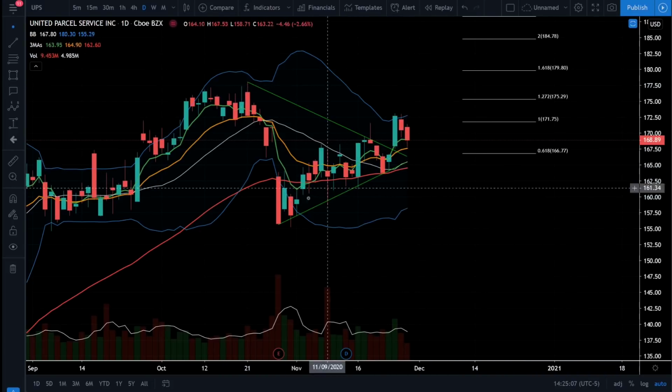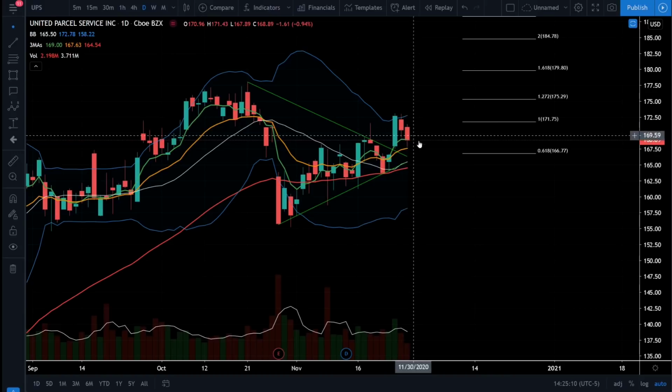We see it had a nice consolidation breakout to the bull side. We have the bullish price action. We're closing above the 13 EMA, the 5 EMA is trending above the 13 EMA, and the 20 is above the 50. So we have a nice short-term and medium-term bull trend developing on UPS after a consolidation breakout.